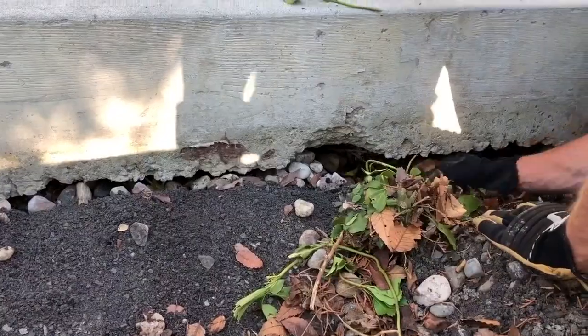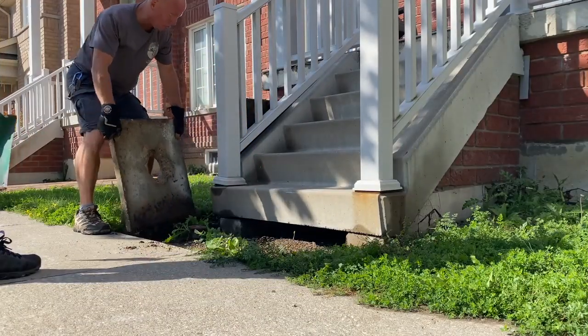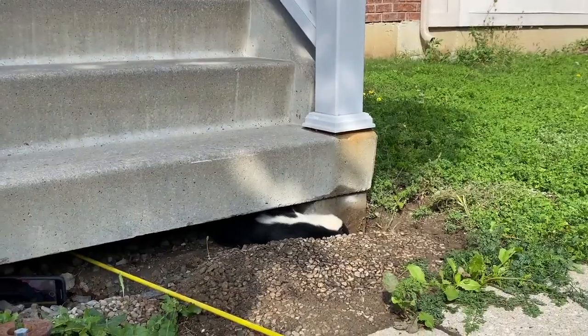Gates Wildlife Control will arrive at your home, conduct a thorough inspection, and provide you with a free estimate outlining the work necessary to solve the wildlife intrusion.